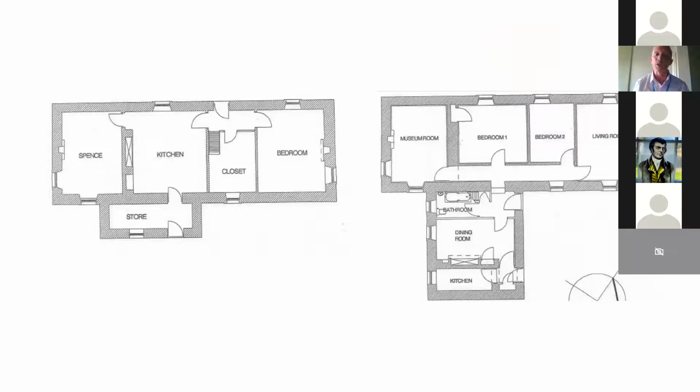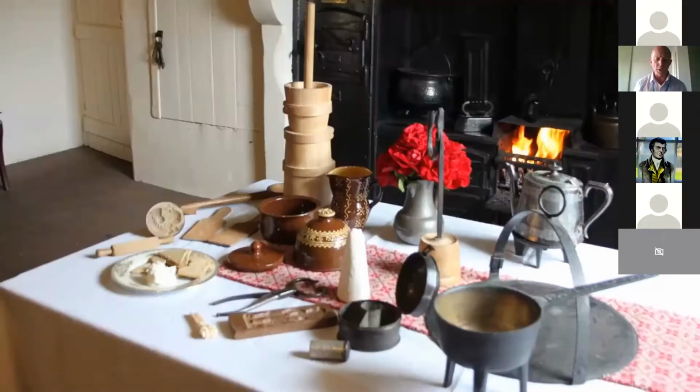So my view is that we should seek to re-authenticate the cottage, but respect the fact that it is part of a longer story of occupation since Burns, and that has heritage value. So this might involve relocating the kitchen to its original position, opening up circulation routes known to Burns, but without removing the 1840s extension, which now accommodates the kitchen, which we can see here.